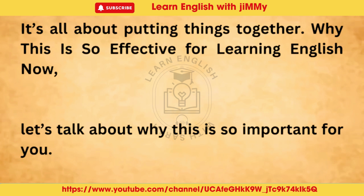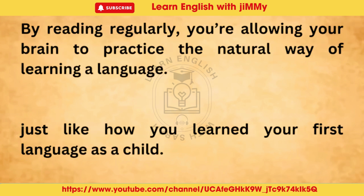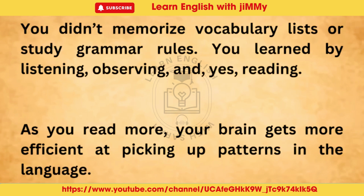Why this is so effective for learning English. Now, let's talk about why this is so important for you. By reading regularly, you're allowing your brain to practice the natural way of learning a language, just like how you learned your first language as a child. You didn't memorize vocabulary lists or study grammar rules. You learned by listening, observing, and, yes, reading.